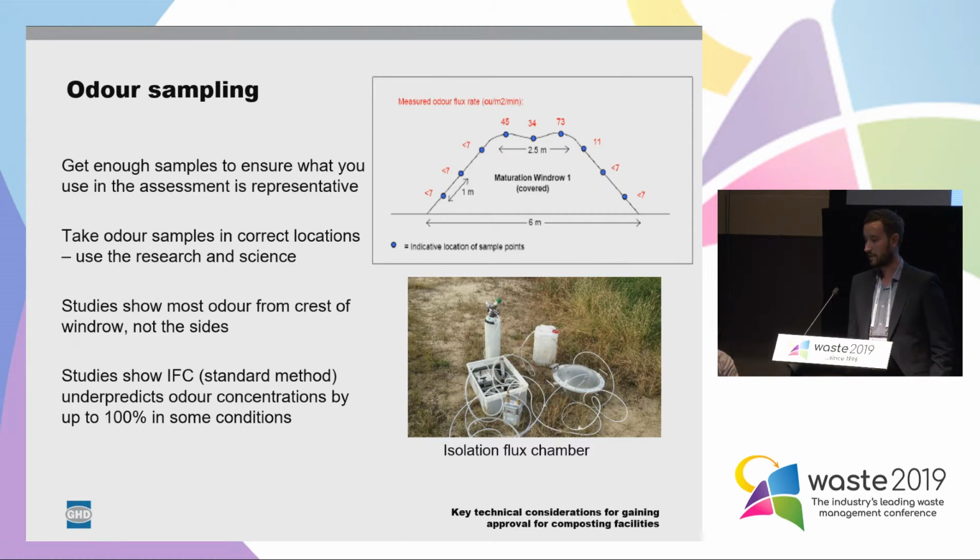So the first thing is always get enough samples to ensure what you're using in the assessment is representative. Secondly, make sure you get the samples in the correct locations. Use the latest research and the science. So in that figure on the right there, we've got a cross-section of a covered maturation windrow, and I'm not sure if you can see the numbers, but most of the odour, or the highest odour concentrations, are on the crest of the windrow, and on the batters we're getting really, really low results. So I guess it's quite obvious what to do. You need to take the odour samples on top of the windrow.